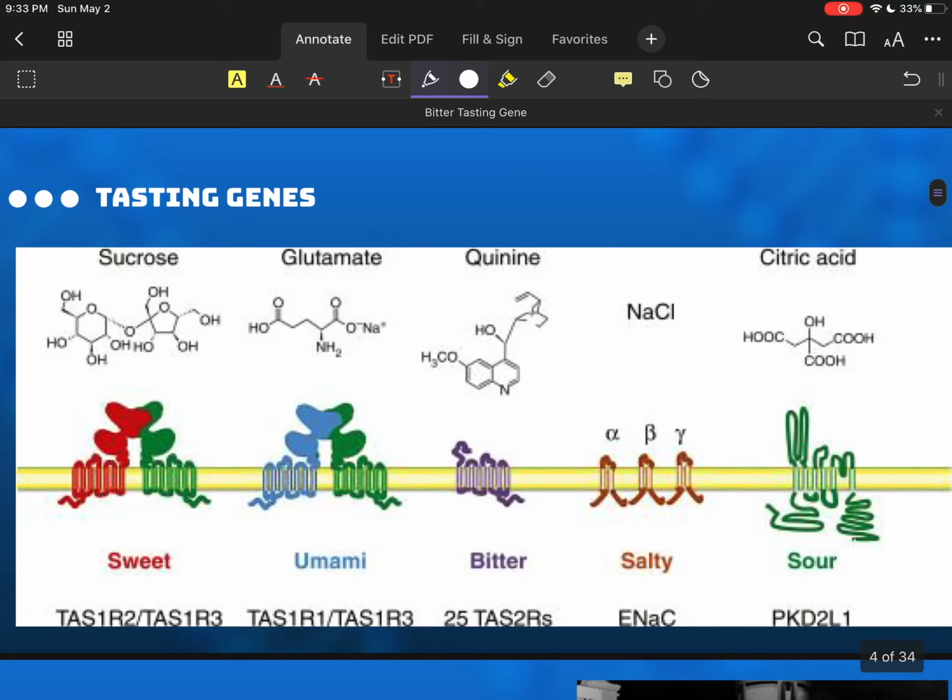So these are just some examples of the genes that code for these different proteins for these cells. Here's a sweet cell that is going to recognize sucrose. Glutamate is the umami taste, then bitter, salty, sour. So you can see it's different proteins that are folded differently for these cell receptors, and they're going to bond to different molecules or substances that are going to trigger that signal.